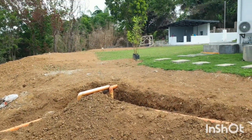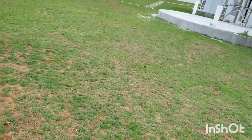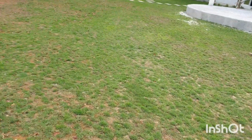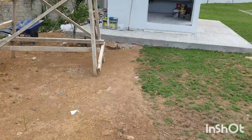What else has happened? Oh, as you can see, the grass is beginning to take. We're happy about that, aren't we, lads and ladies? Now, the reason I'm heading this way is because I want to show you the latest developments in the barbecue area.